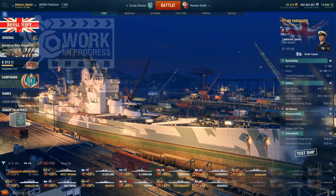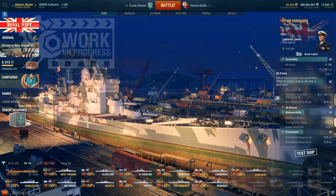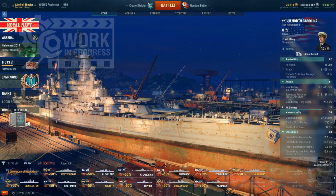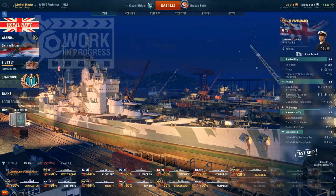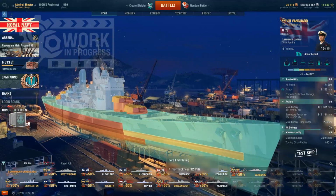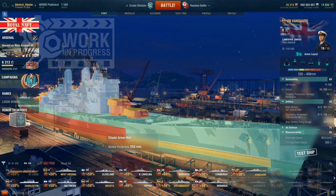She does have a lot of hit points, we have to give her that much. 71,700 if we have a look at, for example, the North Carolina, an excellent Tier 8 battleship. She only has 66,000. So the Vanguard does have a healthy chunk of hit points. Unfortunately, in a ship as bad as this, that basically just means you're an expensive pinata for the enemy team, as they hit you over and over and over for huge amounts of damage. And they're going to do that largely because of this.